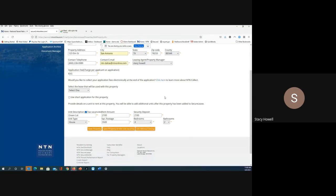All right, so I'm going to put the descriptors of the unit in there, and you'll see that I'm saying it has vacancies. If I take that check mark out, you'll create the unit, but there won't be any vacancies for you to have people apply for. So it's important to leave that check mark in there. And then you're going to save that property.